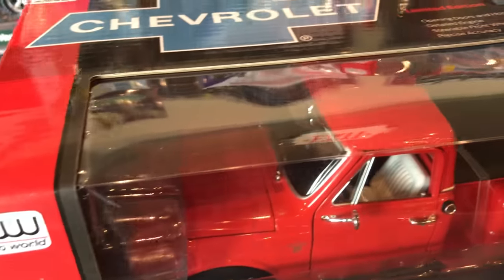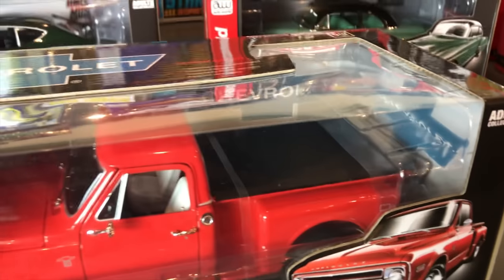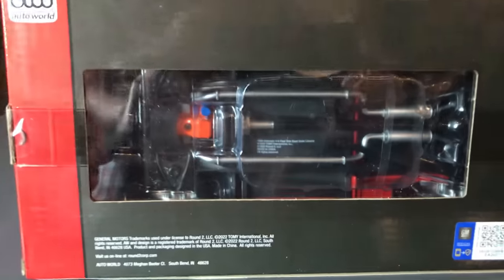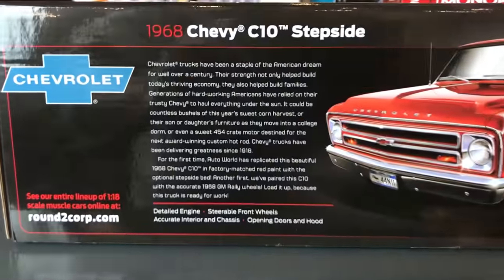The tonneau cover on the back is also removable, so you can take that off and display the detailed bed in the back there. Great looking, there's chassis details on this one as well. And there's a look at some of the information on the back about that C10 step side here.